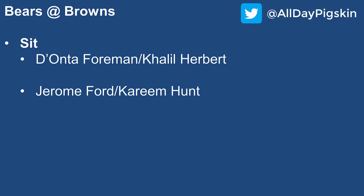The Bears defense has been playing better as of late, so I just don't love this matchup in general. I think it could be an ugly game. I don't think it's going to be an offensive explosion with the running backs being the stars of the show. So for that reason, I'm sitting all the running backs here.